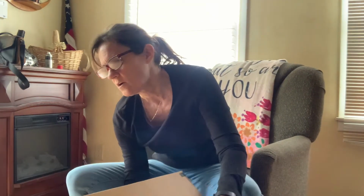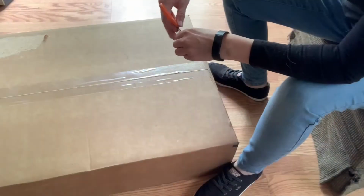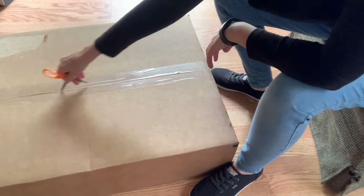But anyway, let's open this up and see exactly what it looks like, because I don't care if it's got scratches. That thing's all scratched up. But I just need to make sure that it does work. So let's get this thing opened, and got dog hair all over me. And let's take a look at it. Might save you guys some money in the future. Scissors.